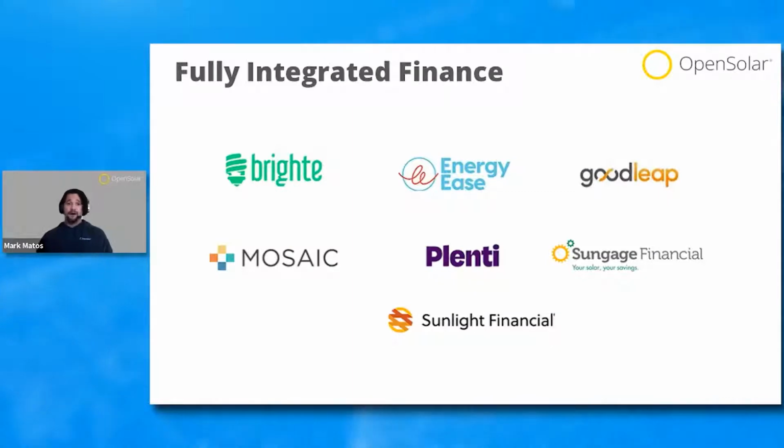Starting today, you'll be able to offer custom solar finance solutions from Bright, Energy Ease, and Plenty in Australia, and from Mosaic, SunGauge, Sunlight, and GoodLeap here in the US, fully integrated into the proposals with accurate pricing, plus the ability for your customers to apply for finance, get approved, and sign electronically without ever leaving the proposal. Switching them on is easy, and if you're not a dealer for one of the providers, but you want to be, you can even apply right from the OpenSolar account.